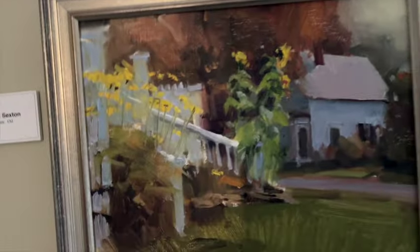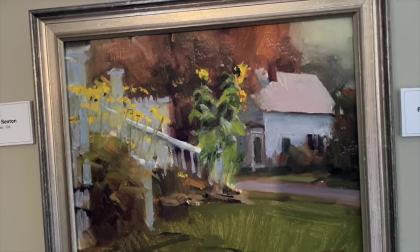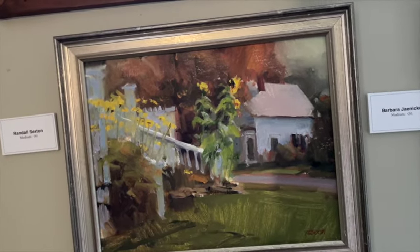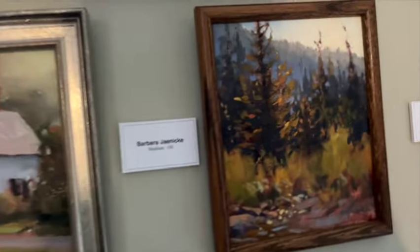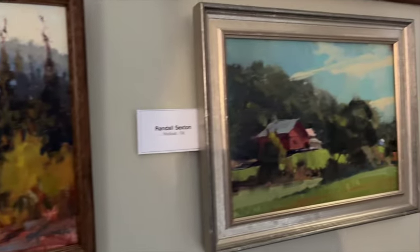And here's another Randall Sexton. Oh, beautiful sunflowers. You could tell that he just went and did it. Remember I was telling you how sometimes when people do landscape classes, they just go to local houses and people will let them paint their yards. Barbara Janecki. And another Randall.